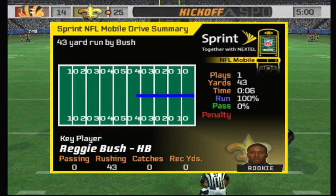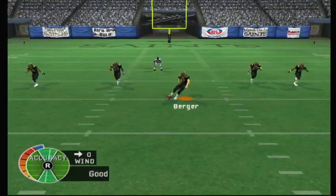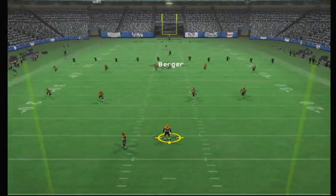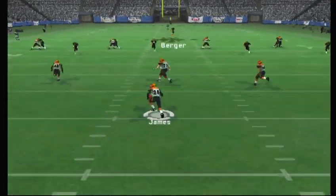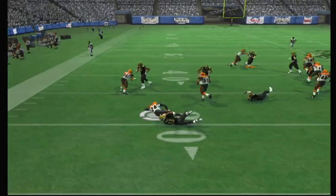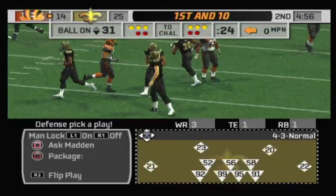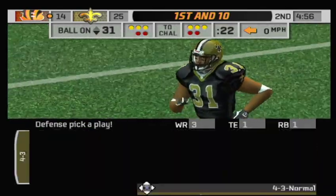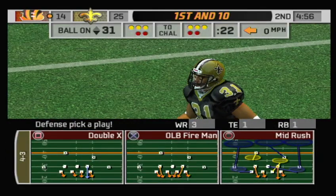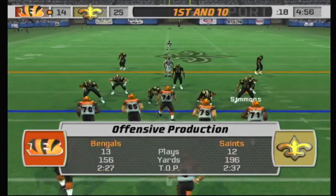Berger is just about ready to kick this one away. James back deep to return. From the 10-yard line. What a stiff one. This is where you want to respond quickly, or this could turn into a battle for field position. So they have first and 10 here at the 31-yard line.